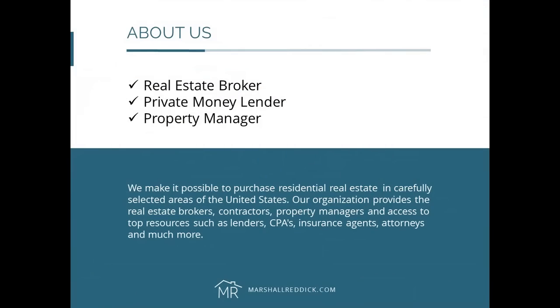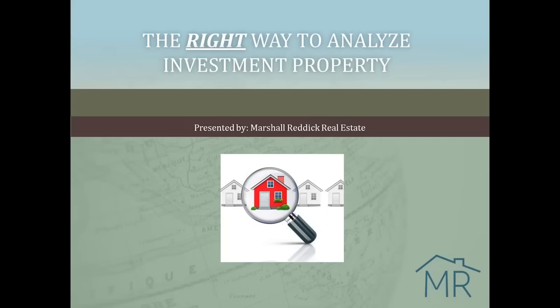For those of you that aren't very familiar with Marshall Reddick Real Estate, we are a licensed residential real estate broker. Our office is located in Newport Beach, California, and we make it possible to purchase residential real estate in carefully selected markets across the United States. We're also a licensed mortgage lender, and we originate private money loans for buy and hold investors. We have 15 and 30-year fixed interest rate loans for those that can't qualify conventionally. We are also a licensed property manager, so we do property management in-house in Orange County and Los Angeles, and then we have affiliate property managers in many different markets of the country. You'll see down below any resources you're looking for, whether it's lenders, CPAs, insurance agents, or attorneys. We have the team in place, and I always say who you work with is more important than where and what you buy.